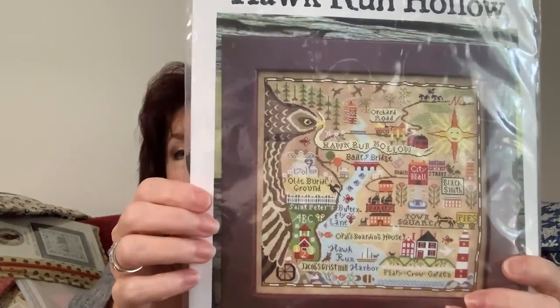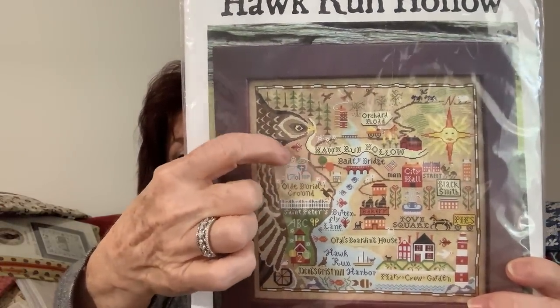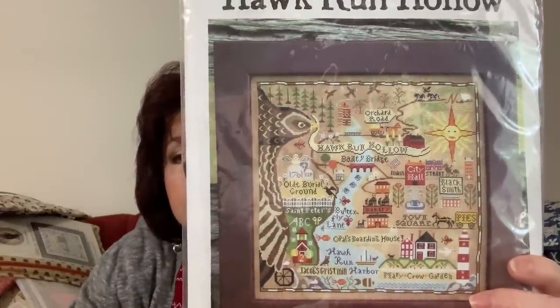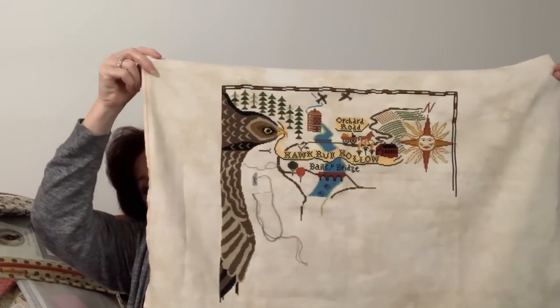So I'm working over here. So this is where I did this. I still have this little house to do here. But I was just filling in here. I felt like picking this one up and doing a little bit more work on it. So that's where I am on my map of Hawk Run Hollow.